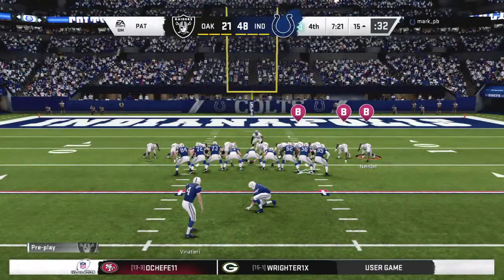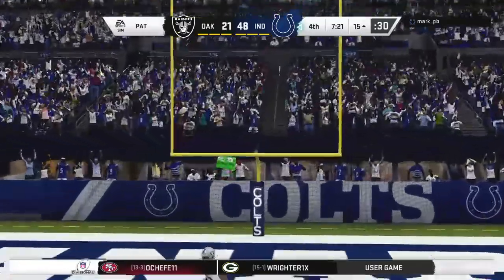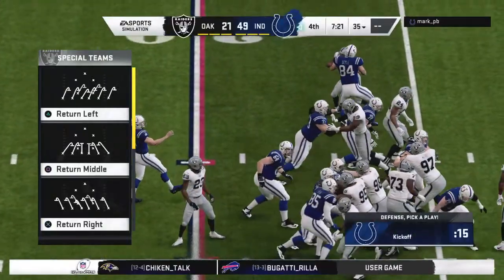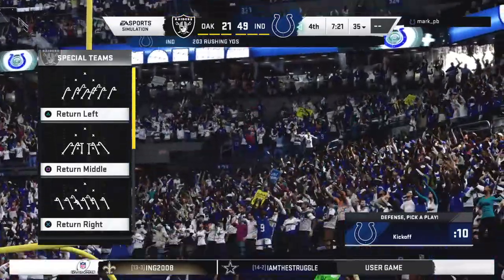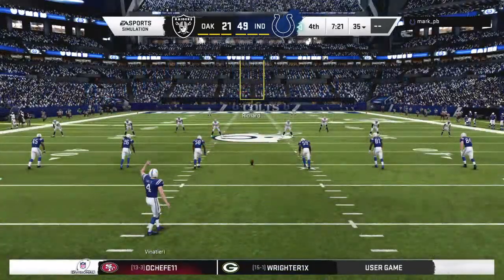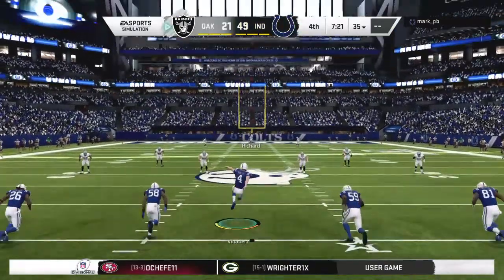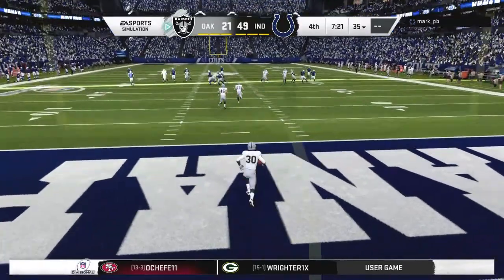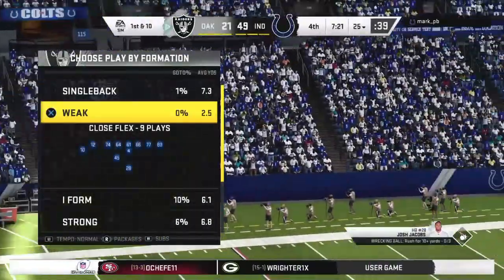Vinatieri now to tack on the PAT. And that'll increase their lead to 28. And here's Vinatieri now to kick it away after the touchdown. That's fielded in the end zone. And they'll put up the stop sign there as his guys will get it at the 25.